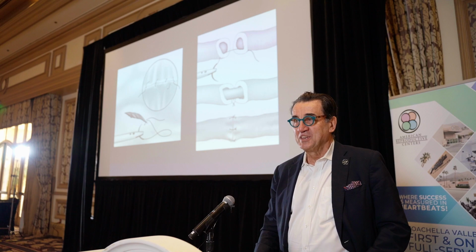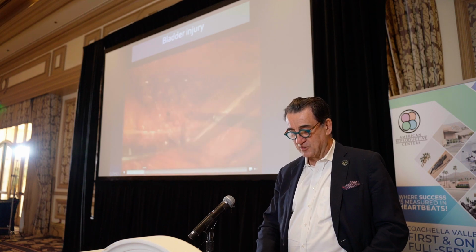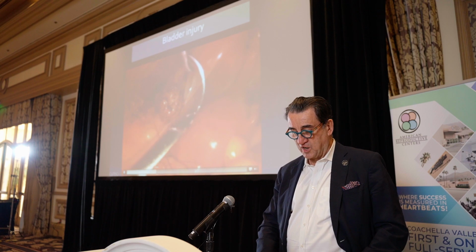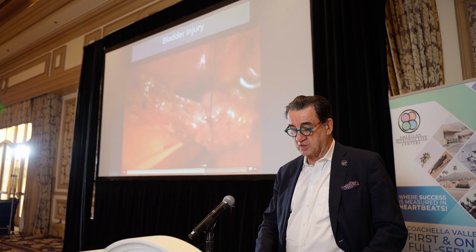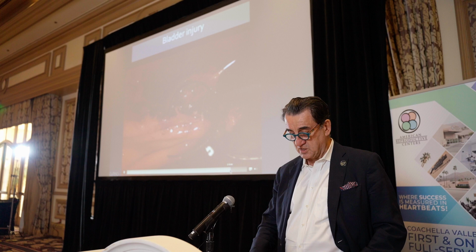If you do these procedures, you can fix them laparoscopically, ureter and the bladder. This is a very old video where we're doing hysterectomy, and then we find ourselves looking into the Foley catheter. So again, the key is to know how to do suturing. So we sutured the bladder. When I hit the bladder, I don't even call a urologist. We just fix it and that's it.